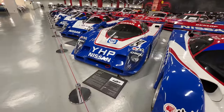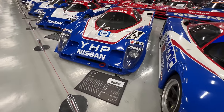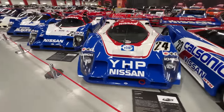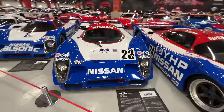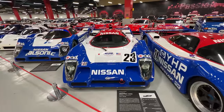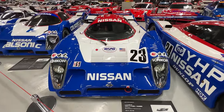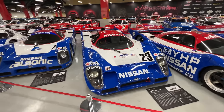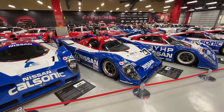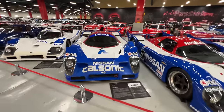We go into the R90CP from 1990. This was pumped to 3.5 liters, so again a V8 around the 800 horsepower mark. This is the 1991 R91CP, so this is actually a car that participated in the Daytona 1992 race and ended up winning it. So slight different regulations, slightly less power, 680 horsepower, but insane looking things.